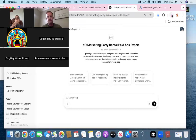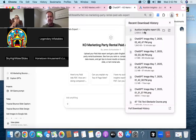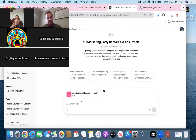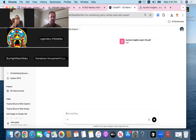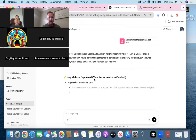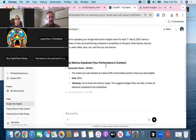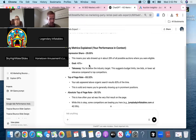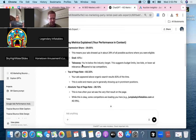Here's what you're going to do. You're going to go back to this custom GPT. You're going to take that and drag it in there. Then you can hit enter. You don't even have to type anything. And then what I've told this custom GPT is to give this in basically layman's terms, okay?